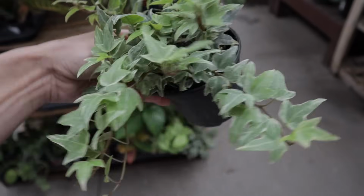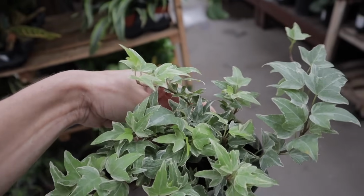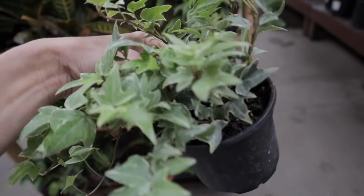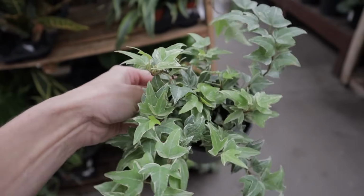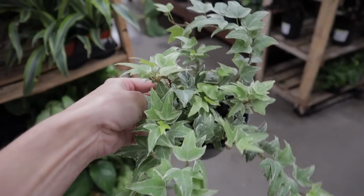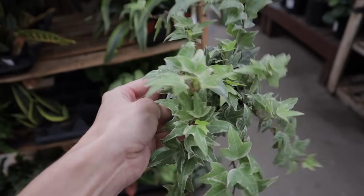However, ivy is really prone to spider mites. A lot of the plants that I'll mention today that I tend to stay away from, one of the main reasons is because they tend to be spider mite prone. And maybe somebody else who's smarter than me can explain why some plants tend to be really prone to spider mites. But this is one of those.